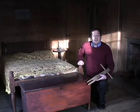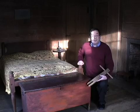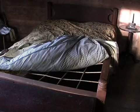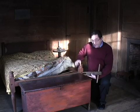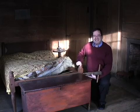I'm upstairs in one of the bedrooms of the Jason Russell House holding a bed key. What would we use a bed key for? Well, as you can see here, the mattress sits atop a rope netting, and over time those ropes will sag. You need the key to put in the bed to tighten the ropes, hence the expression, sleep tight.